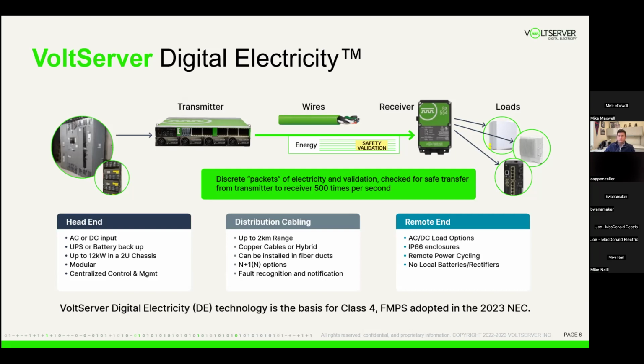So a fault managed power system will take power off the mains, whether they're AC mains or a large DC input from a telco style battery bank. And then it will convert that power to class 4 in what's called a transmitter shelf. That transmitter does the modification to the power. It also has all of the brains and does the control and monitoring of the energy that it sends out through the class 4 wiring. So the class 4 wiring is, as I mentioned earlier, generally a small gauge multi-conductor cable.